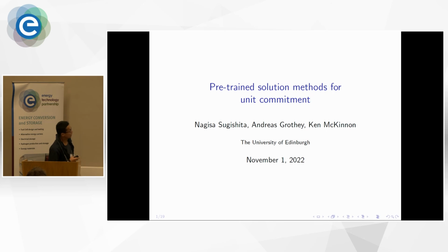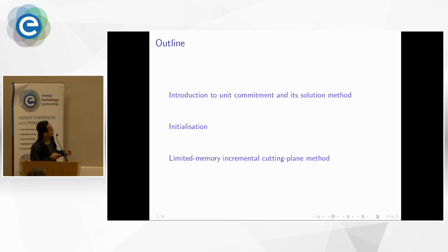Today, I'd like to talk about my PhD work. I'm a postdoc in Edinburgh University in the School of Maths, but this is the work I did in my PhD. Andreas and Ken are my PhD supervisors. Today I'd like to talk about the solution method to solve unit commitment as fast as possible. So I want to introduce what the problem is, and two of the works I want to explain.